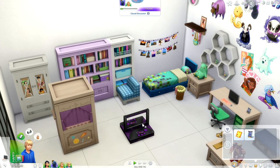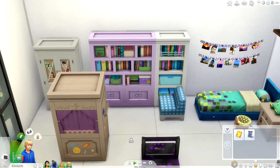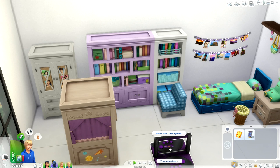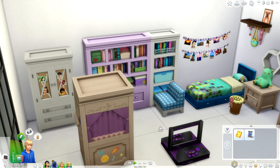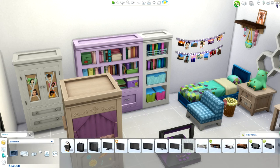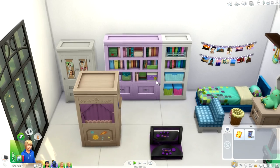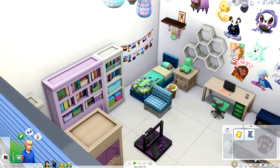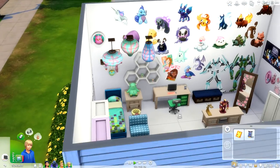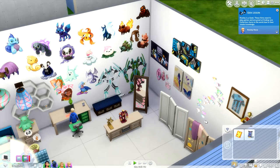Plus, you get two really awesome items for the kids to play with: the puppet theater and the little game console, the Void Critter game. So I would say it's worth it. This bothers me. It was in the bookshelf. But anyways, I would say this pack is definitely worth it, and I think it's going to open up the doors for more creative child involvement in the Sims LPs on YouTube and my own private gameplay as well.